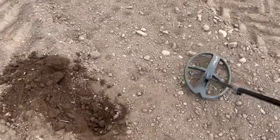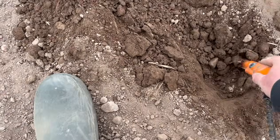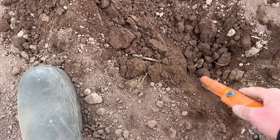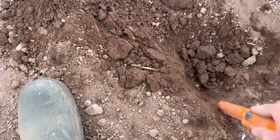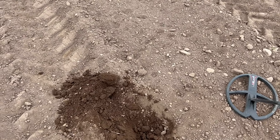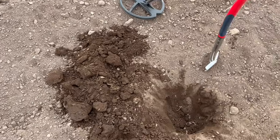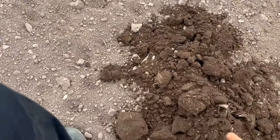Pinpointer time, I think. I'm in the right place, just not deep enough. I'm going to turn you off for a sec so it's not quite so bouncy. Also balance the machine. I dug a very, very big hole, but we're out somewhere over here.